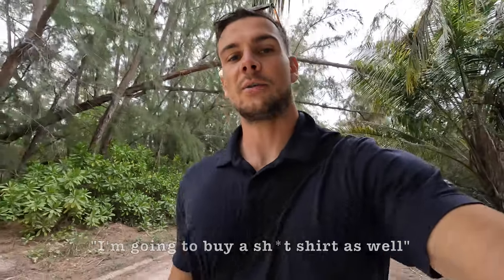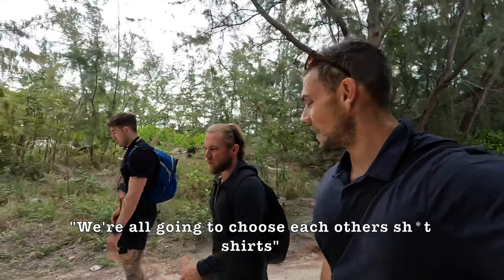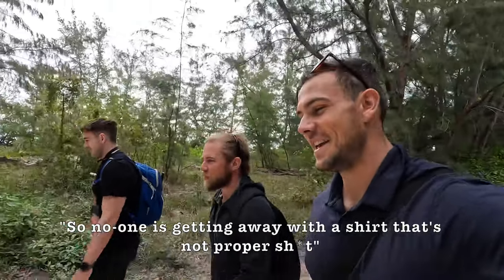So we're walking along this path again. We're gonna take the ferry across to North Bimini and just have a scout around. I'm gonna buy a shirt as well because I'm running out of clothes. I think Brucey wants another one. We're all gonna choose each other's shirt, so no one's getting away with a shirt that's not proper. We'll take you with us and see how we get the ferry across and what it's like.